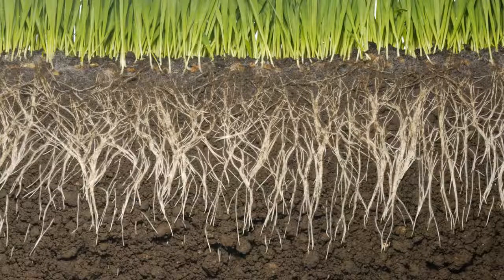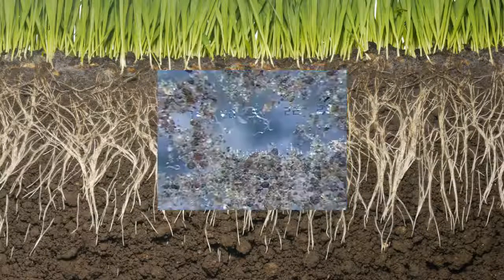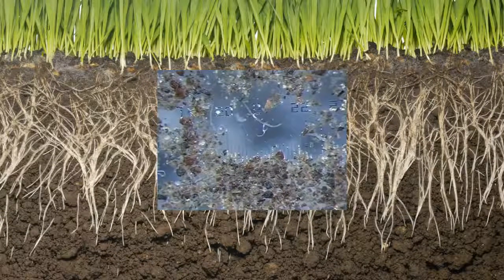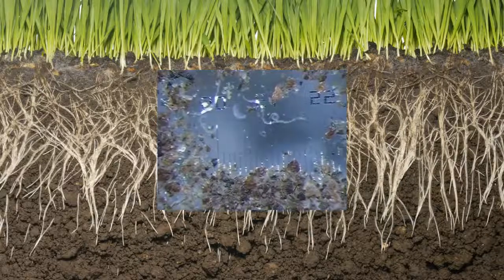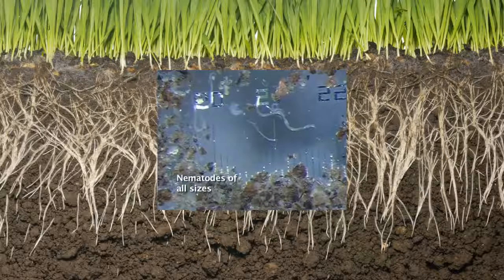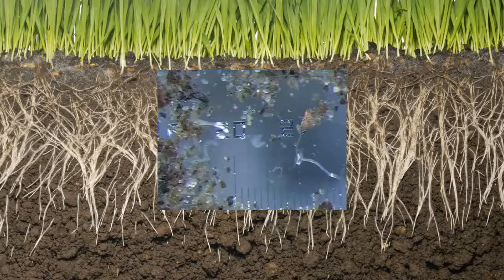Soil that has been treated organically, on the other hand, is alive. Just look at this video. Microorganisms known as protozoa, bacteria, and these worm-like nematodes are constantly moving about. They're eating and digesting and creating a healthy environment for the grass plants. This natural system finds its own balance, so the diseases and insects that plague synthetic lawns don't even have a chance.